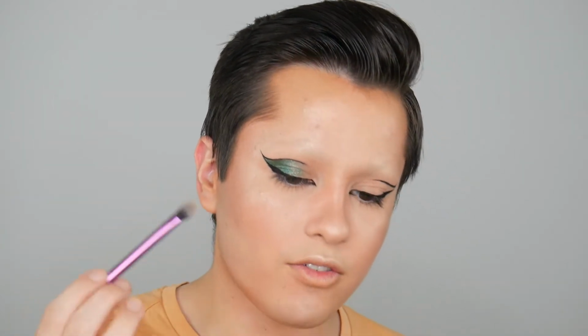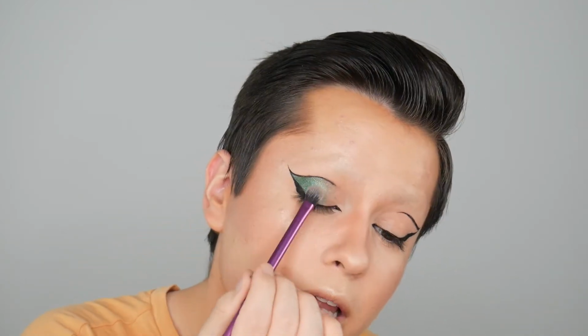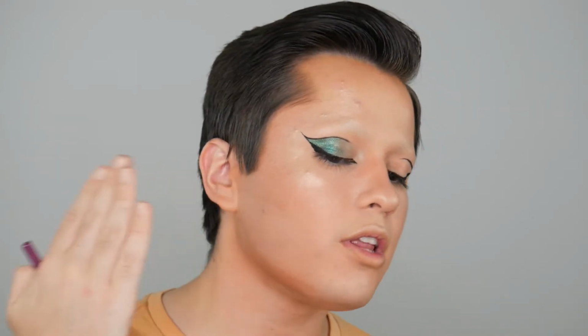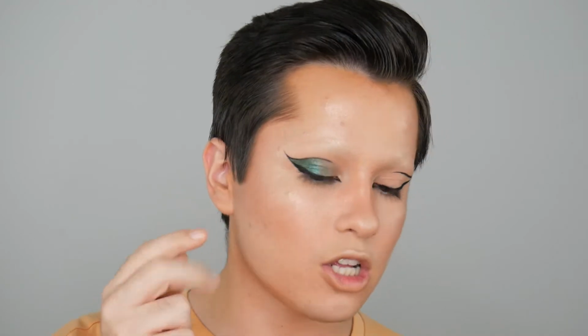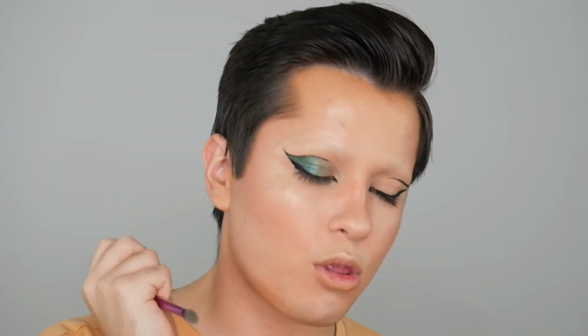I mean, the shade itself is beautiful and it blends out really nicely. It blends out into this very shimmery kind of shadow. It is beautiful because it not only has that green metallic base, but it has all this gold, blue, and green shimmer throughout it.